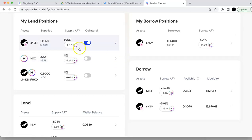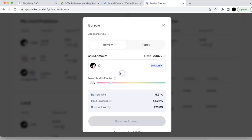Of course, you have to watch this APY. If someday the APY dropped a little bit, then you should make sure you probably can just repay that if you don't want to stake. And so now I just have some more room here. I can borrow, so I can just go ahead and borrow more.